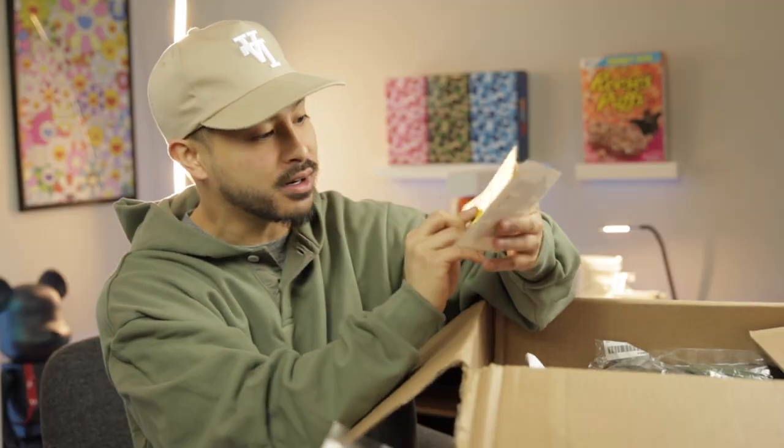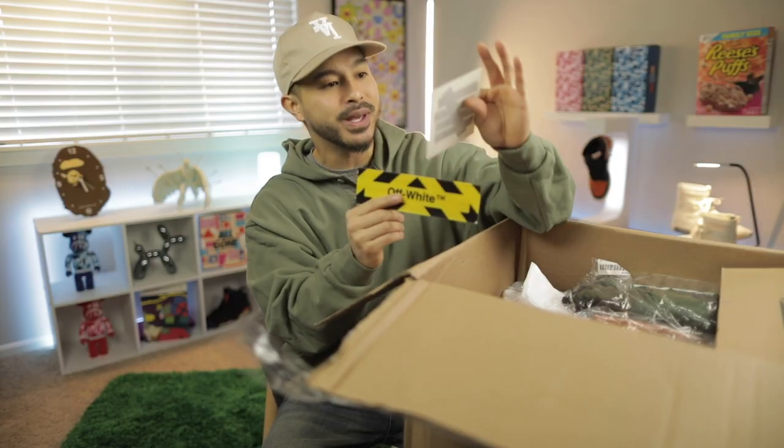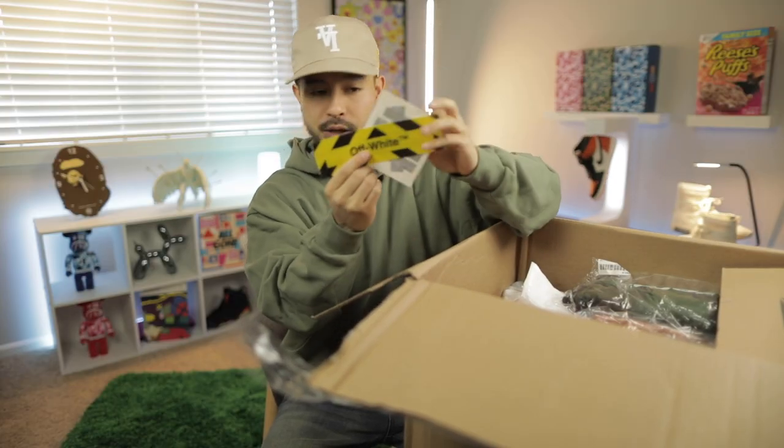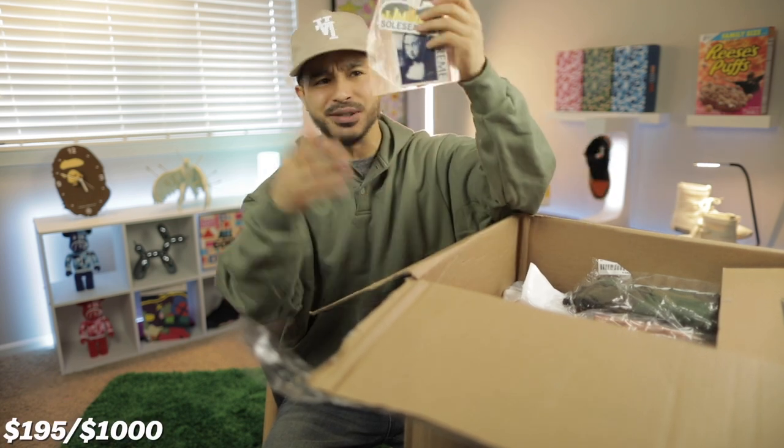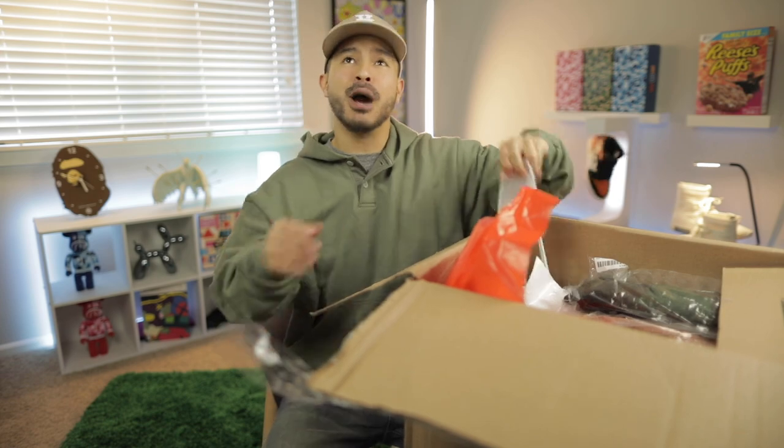All right, so we got even more stickers. We got an off-white sticker with the reflective material. We got an undefeated logo. That's pretty cool right there. So do another 10. Oh, a ton of stickers. All right, just chalk it up to $5 more. So what else we got?